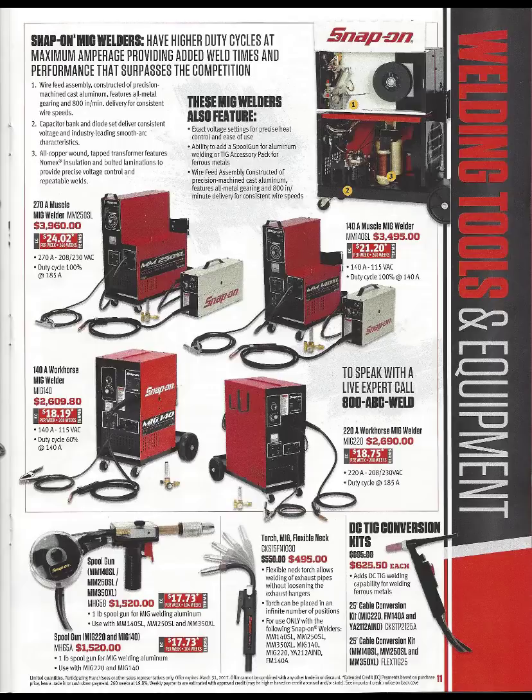Then you got down here, you got a spool gun for $1,500. That's for when you're going to MIG weld aluminum and things like that. You got to have that spool gun because the wire will break off from the machine. Then they got this flexible MIG weld neck, which again, no. And then they have a TIG conversion kit. Now this one I like because it has that little hand trigger on it that you can see, and it has the flow control. But again, $625. You can get a Miller one, I think, or a Lincoln one at half that price. Don't quote me on that, but I think so.